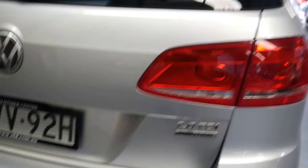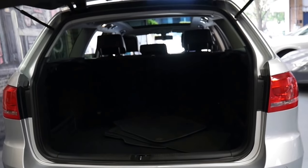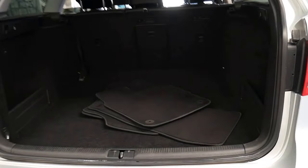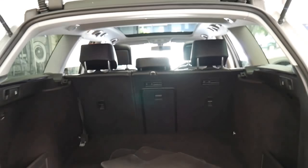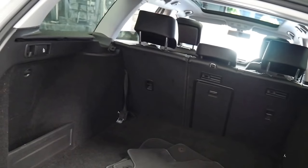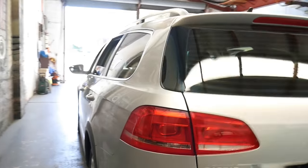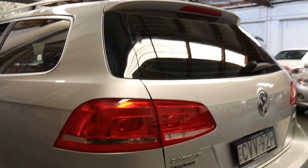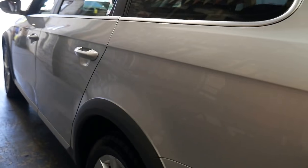Parking sensors, reverse camera, electric boot release. And it's got the floor mats in the back from where our detailer has nicely stashed them away. Fold-down rear seats, which is really nice. You've got the controllers there, split fold. And isn't that just an enormous boot, ladies and gentlemen? I mean, we sell loads of these, normally in Passats, but this really is a credit to Volkswagen. They've made an exceptionally good-looking car. You can see those lights on the back are a little bit more angled than the old rounded style lights.